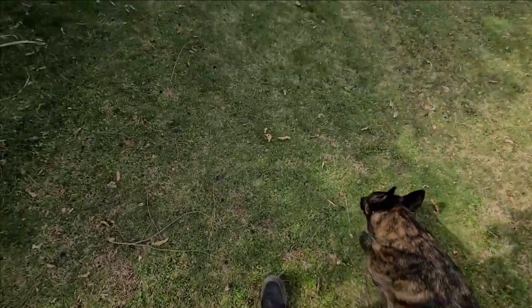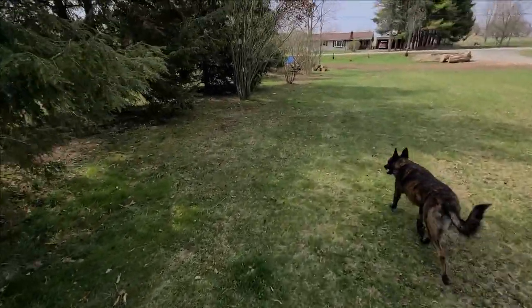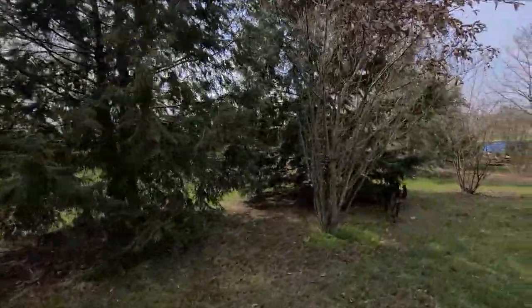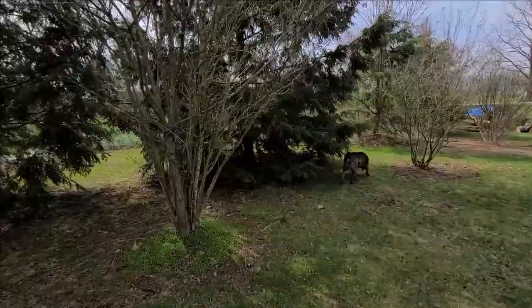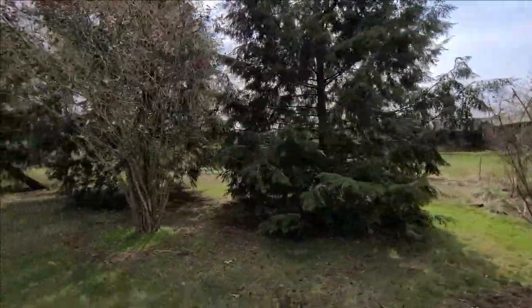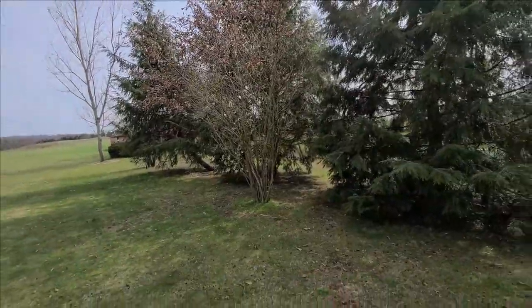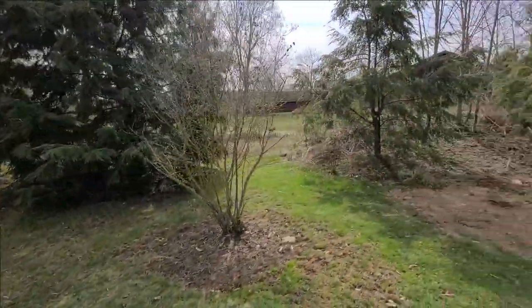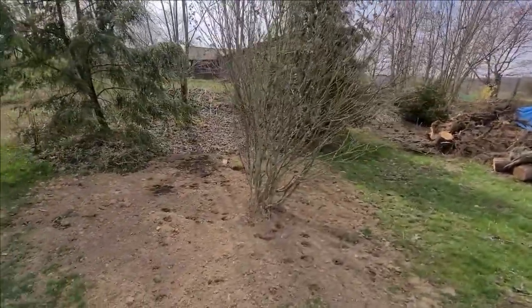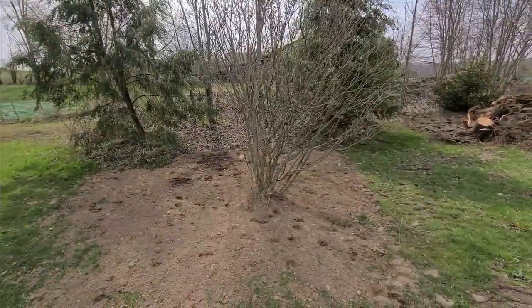Come on, buddy. Going down this west side of the property, we have hemlocks that I need to prune down, and I need to probably tighten them up so they're a little bit shorter and stockier. Another privet in between with an oak and a smaller privet here. We had another privet actually planted right here, but this is now a Rose of Sharon.